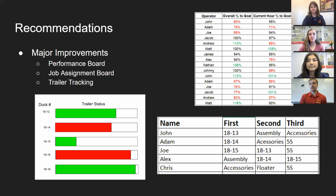For Pella, as they get more data on their trailers, they'll be able to track and understand how long a trailer should take per location. And so this allows them to see visually if they're on track or not, above or behind schedule, based on which location those trailers are from.